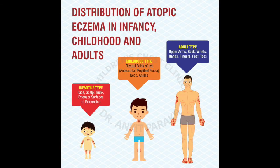Now, which areas of the body are commonly associated with atopic dermatitis? So it depends on the age of the child. Very young children or infants, like 1 to 2 years of age, would usually have atopic dermatitis on the face. So the face is involved, the back of the neck is usually involved. They will have involvement of the hands, and they will have involvement of the extensor surfaces, which means on this part of the hands, on this part of the elbows, and similar part on the legs and the knees. They can also have lesions on the anterior part of the chest.